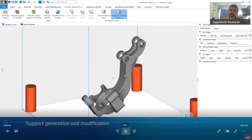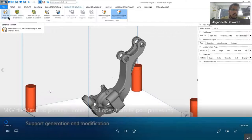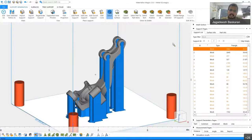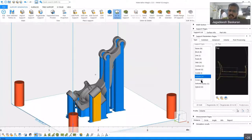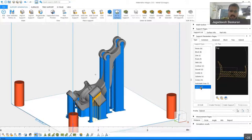So let me start with the support generation and modification in Materialise Magics software. This is a short video on how this software works. Then I'll go for the actual things. When the part is loaded into the software, we use the automatic support generation module, wherein we have multiple options like block support, line support, gusset, cone, etc. We have all the options to edit the supports in the Magics window itself. Among the support parameter pages, we have common, advanced, volume, and a lot of other options to edit them.